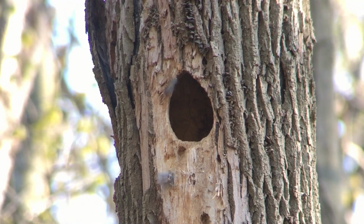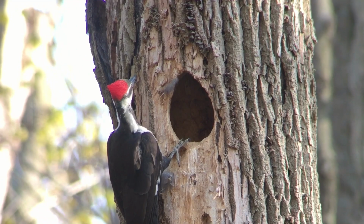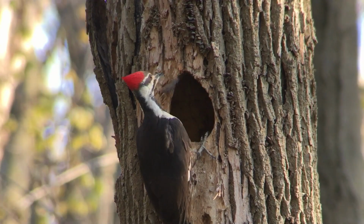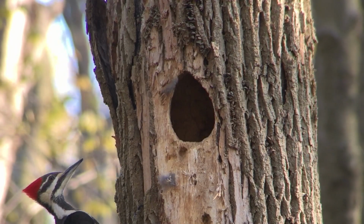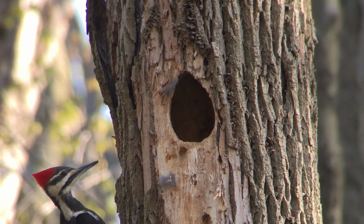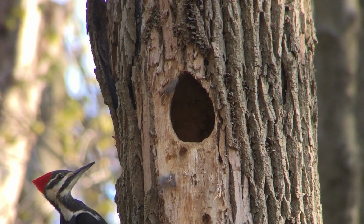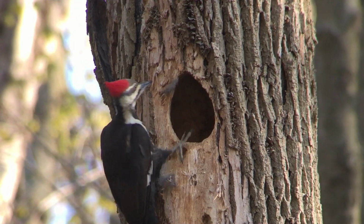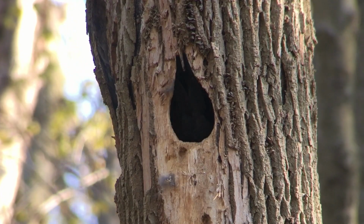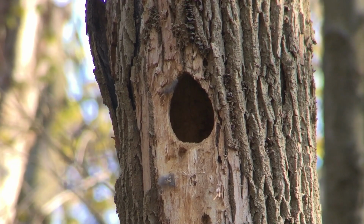It's early May, and we have discovered something new is happening at the nest. There's the female bird. She's poking her head in that hole. There goes the male. They actually, at this point, are incubating eggs. After mating occurs, the female will lay 3 to 5 eggs in that nest, and both the male and female will take turns incubating the eggs, which can take 2 weeks or even a little bit more.